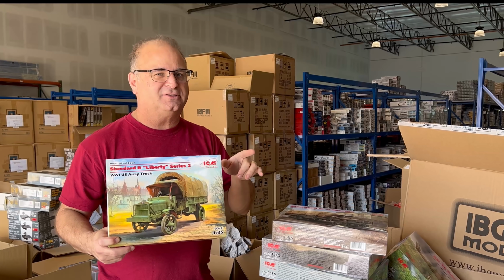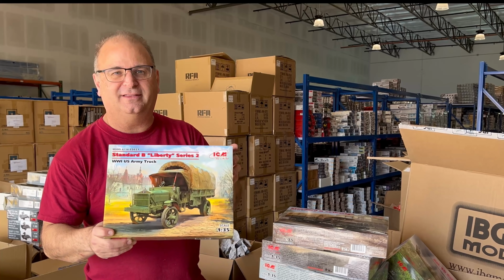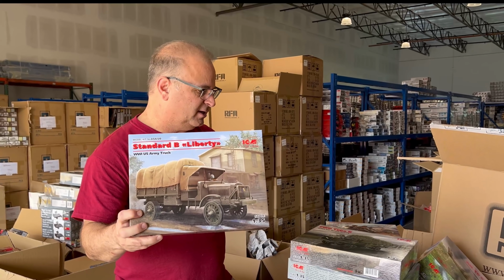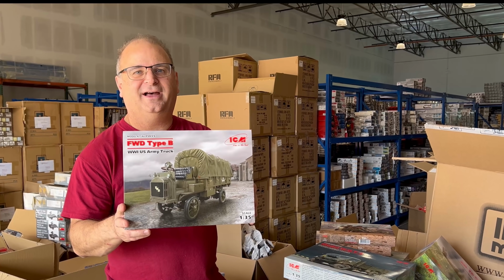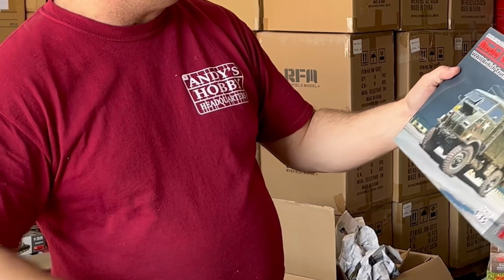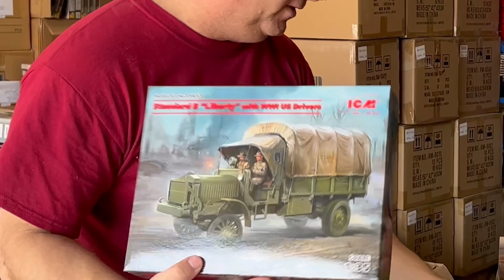I'm working on something else right now, so I won't get to it right away, but look at some of these cool trucks. You see these spoked wheels here and the suspension on it, and what a rough ride that must have been. And then we've got another American Liberty truck here, and then this really tricked out one. Look at the seat on that. The guy who was riding that was riding in some pretty good comfort there with that nice seat. And then there's all kinds of other sets, like World War II British trucks, another Liberty truck with figures.